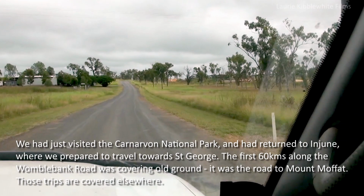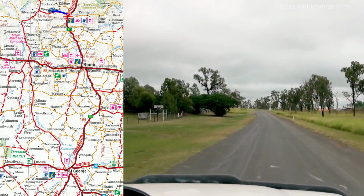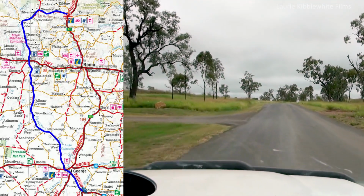Now this is the road that we went out to go to Mount Moffat, except that when we get to Womblebank we're going to follow the road on around to the left and we're heading down towards Mitchell. So that is our next major objective.